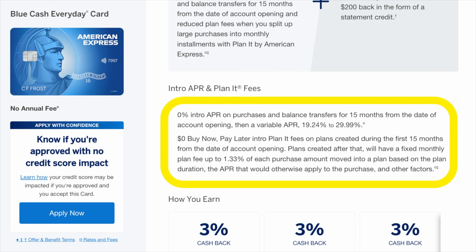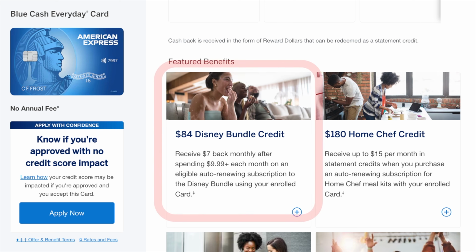There's also a 0% APR offer for purchases and balance transfers from the date of the account opening, and after that, it just becomes variable. There are additional perks that you can get. Probably the most notable is the Disney Bundle credit.